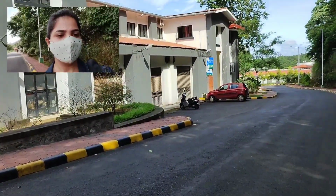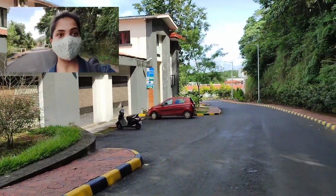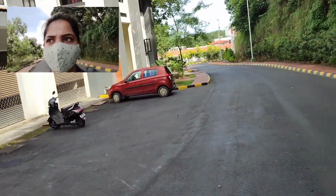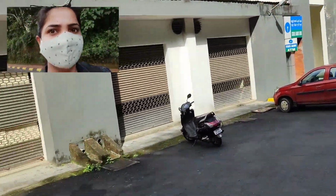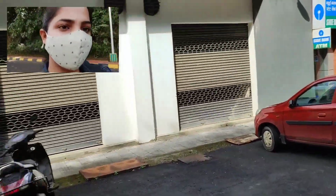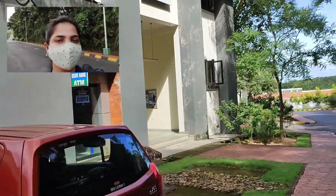The first floor is the library and the ground floor is just some electricity related room where they keep generators and all. So we are walking in and you'll get to see the library now. However, one point to notice is this is not the permanent library. Permanent library is still under construction and you'll get to see that too in later part of this video. So don't skip it, watch till end.